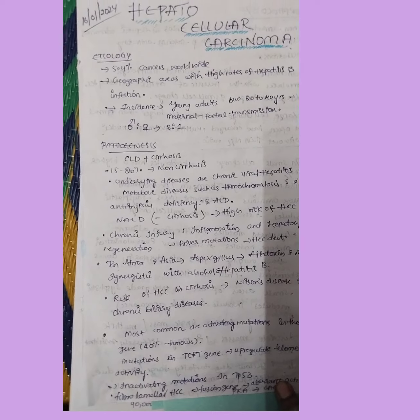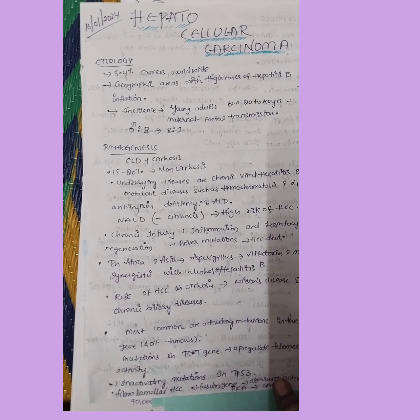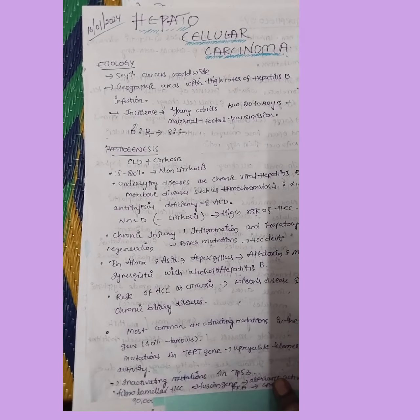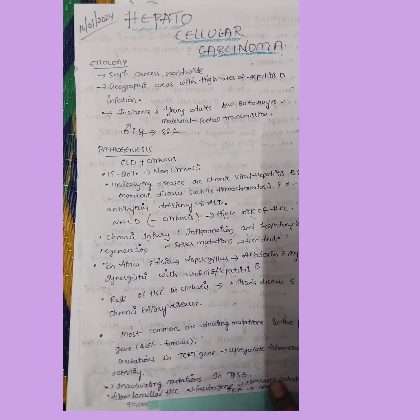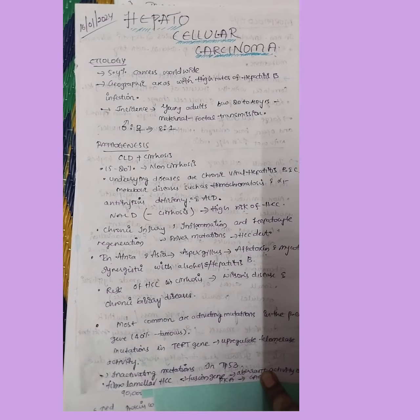Etiology: 5.4% of cancers worldwide. Geographic areas with high risk of hepatitis B are prone to get hepatocellular carcinoma. Incidence: young adults between 20 to 40 years. Maternal to fetal transmission is there. Male predominance is there, 8:1.